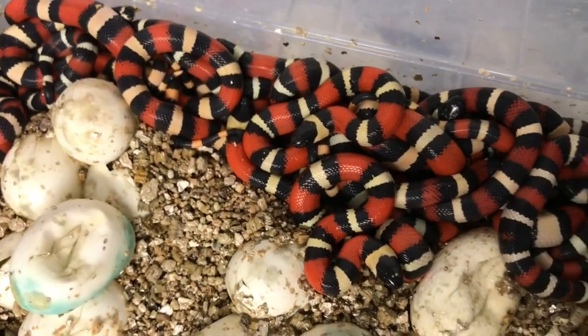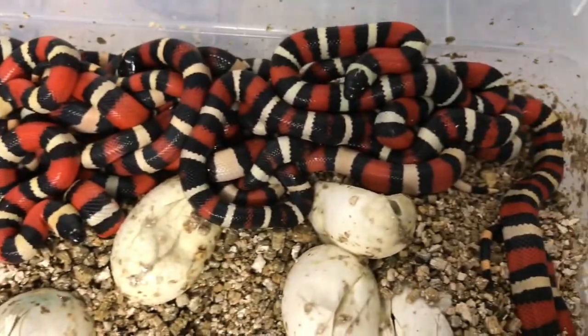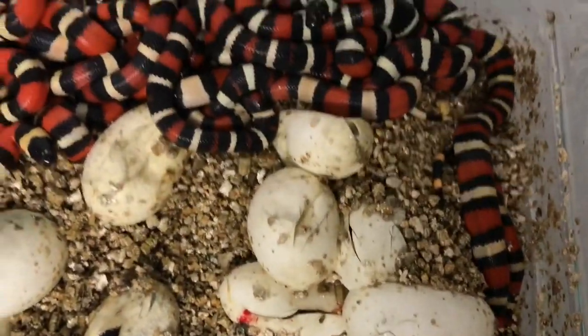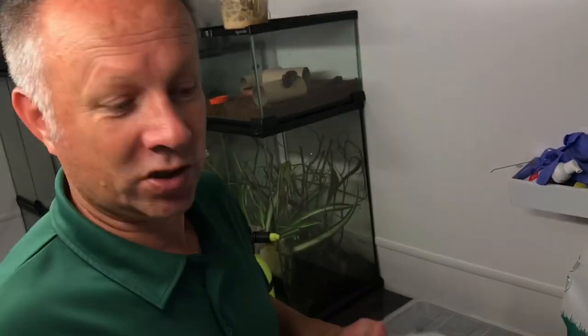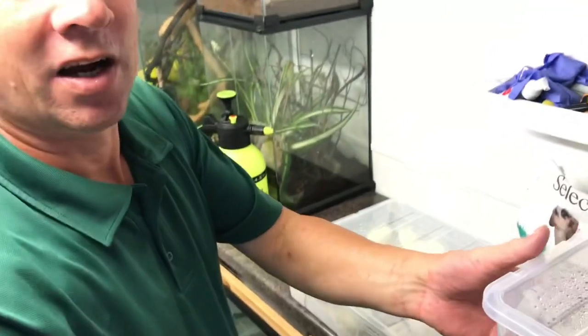Pretty much all out. But do you know what? We've seen a lot of milk snakes this year. Of course they're gorgeous. Of course they're exciting. What fantastic snakes to have. That's a beauty just there. But you know what I wanted to make sure of? Let's just pop these out of the way. I wanted to make sure my real babies had hatched.